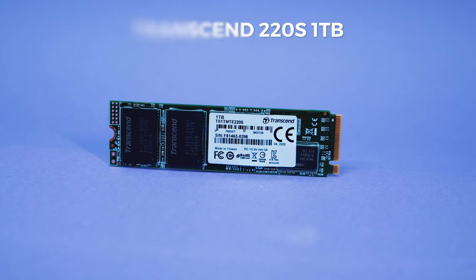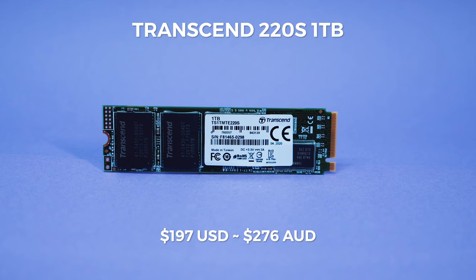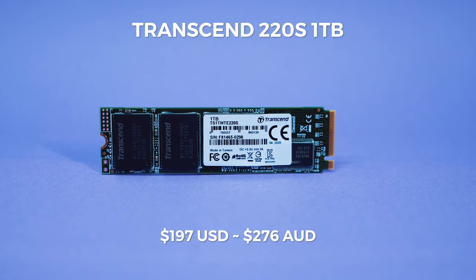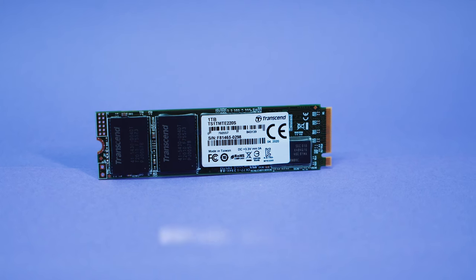Now, the 1TB Transcend 220S is going for around $197 USD, or around $276 Australian at the time of filming. Now, it's considerably more expensive than a stack of the other 1TB drives we've checked out recently, but I can tell you for a fact, it's because of its durability. Now, for production environments like the data center or high-end workstations where RGB and all this flashy branding and all that stuff doesn't mean a whole lot, I can see that the 220S might actually be worth considering.